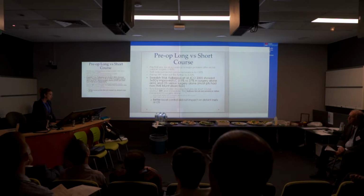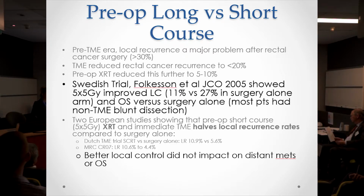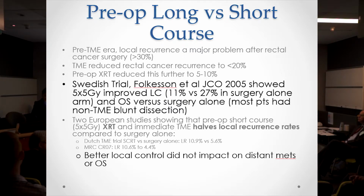So I guess, why do we give people preoperative treatment and make a decision about short or long course? Well, historically and decades ago, we used to see very, very high pelvic relapse rates, depending on the surgery that was done. That's what we call the pre-total mesorectal excision era. So essentially, historically, rectal surgery was blunt dissection of the rectum and not a lot of removal of the fat around it, and often that meant that recurrence rates were woefully high, over 30%.